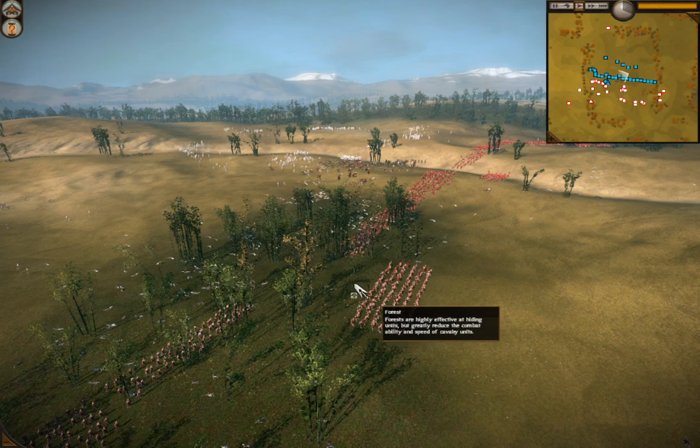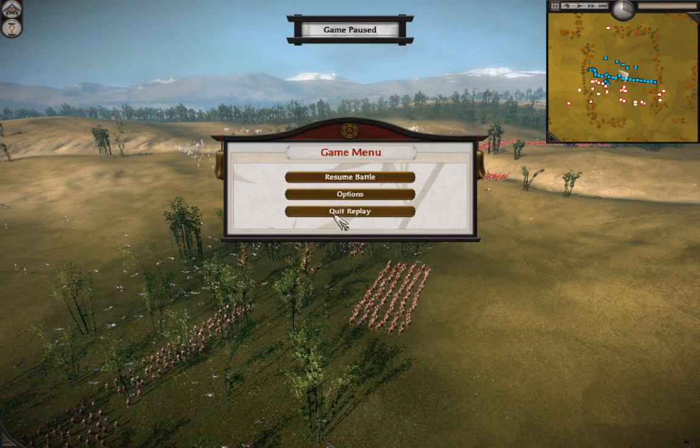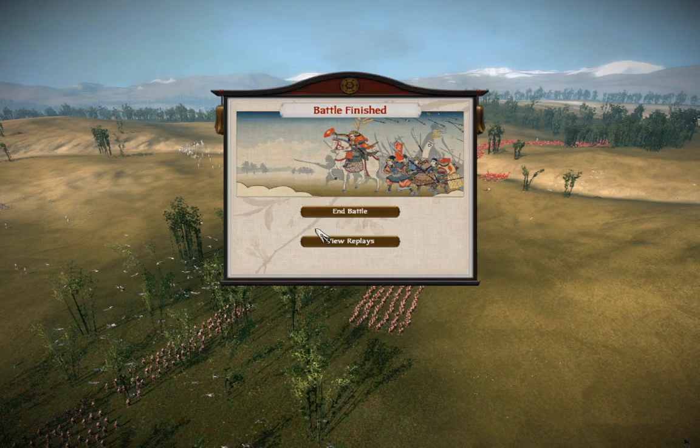But we are going to go ahead and end this section of the fight here and move on over to the north end of this sector.